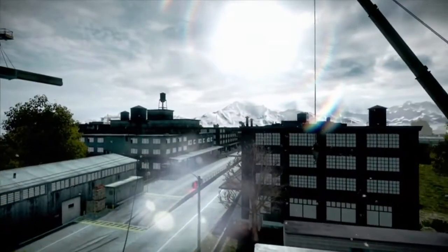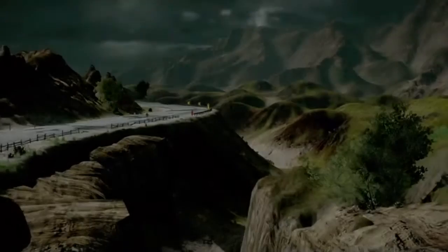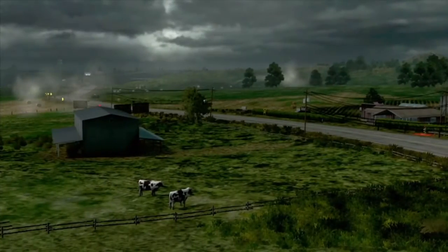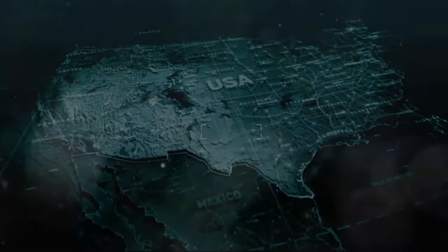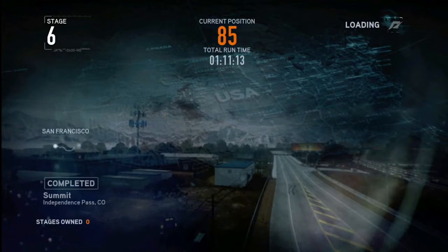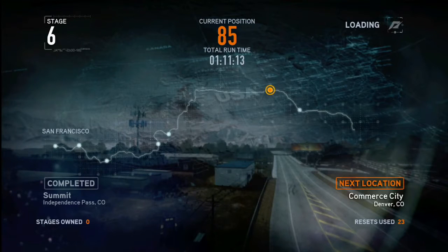Today is episode number 6, and we are going to stage number 6 now. This is the... Oh, what is this? The plains. That's quite a nice looking area, actually. Nice and green. We love the greenness. So we are 85th so far.